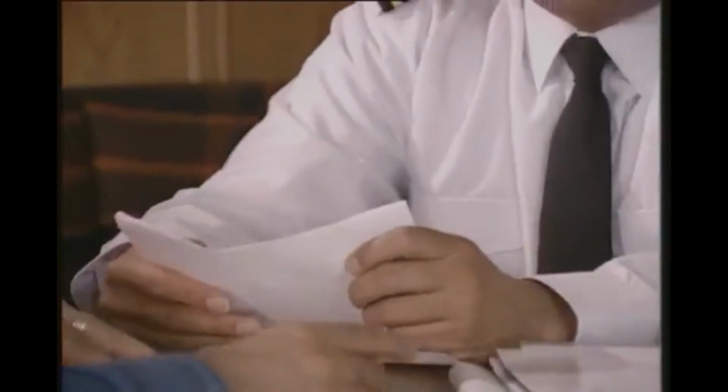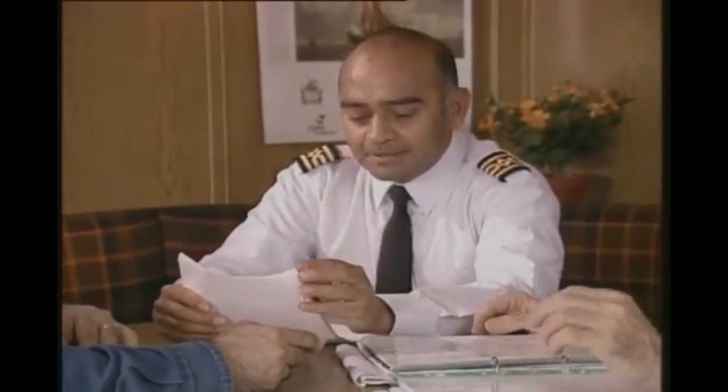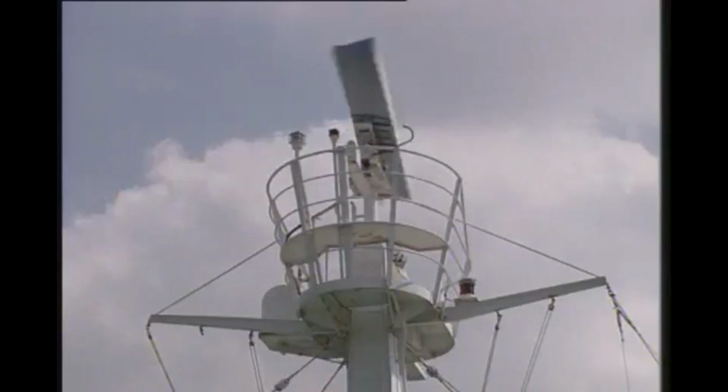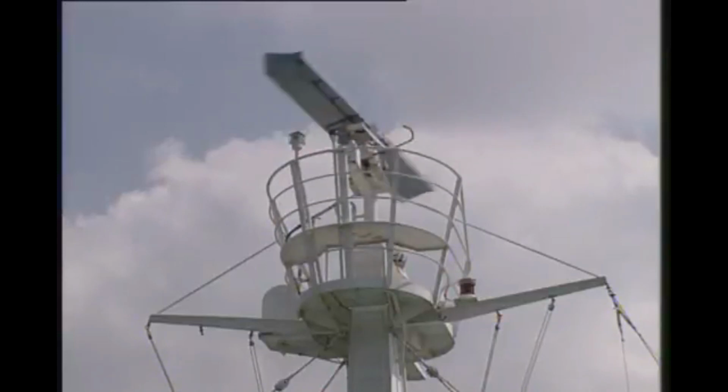I'd like us to review. Later, in the conference room, a review is held. The master calls together the leaders of the various parties to investigate the incident and review, re-evaluate, and refine procedures. Very serious matter. With that fire, clearly communication played an extremely important role.